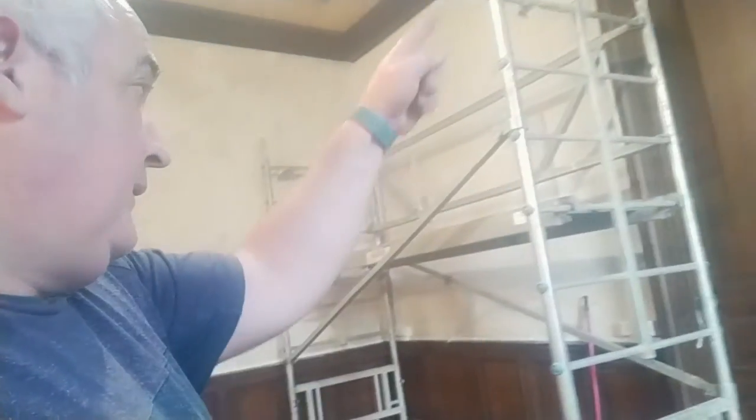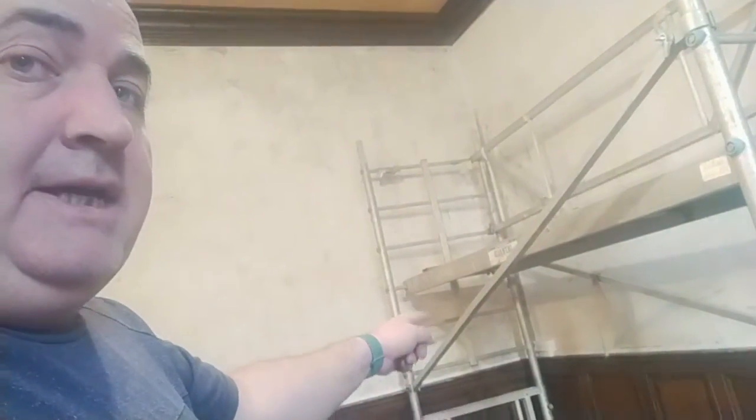So just to recap where I am, I've put in one double socket there, another one here, one over there, and I've just connected one up over here, and we want one in the corner there.